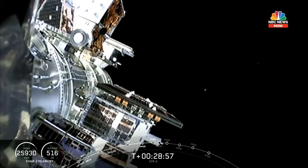P-Pod 3 deploy confirmed. And confirmation, P-Pod number 3 has opened. Armadillo should be on its way into orbit in the vacuum of space. Next up will be a quick turnaround, only about 145 seconds until we get to the next deployment.